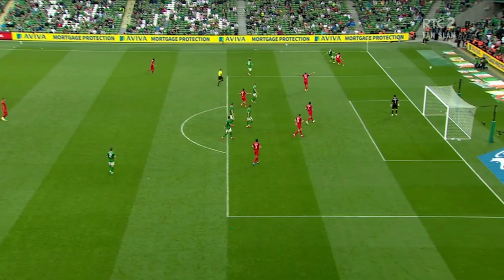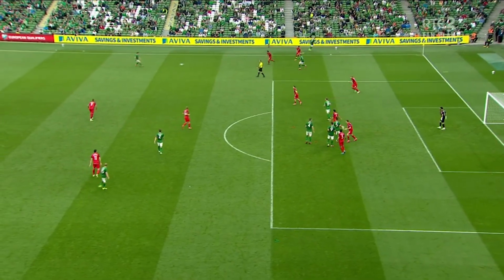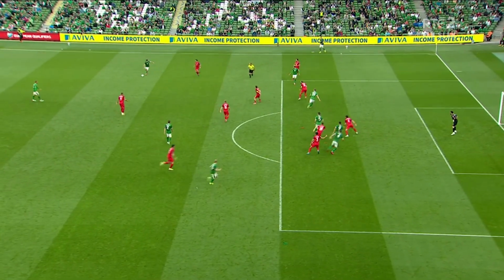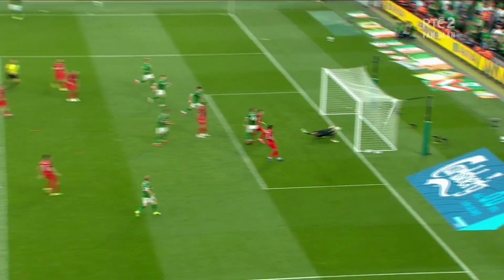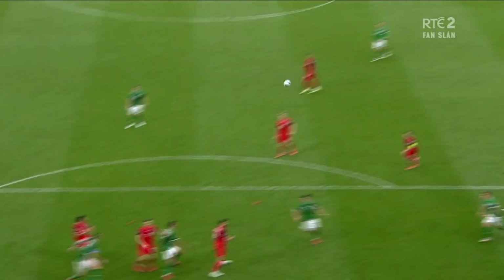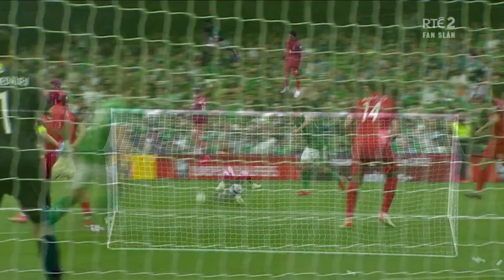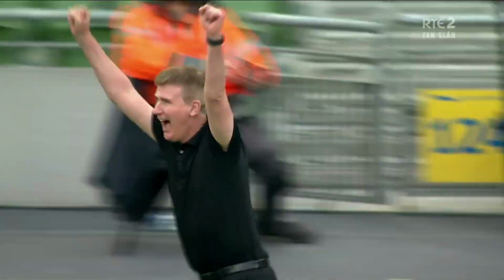Well, that's all about the delivery, isn't it? The quality of the cross. I thought the ball had gone out here, but the assistant referee was in a great position to say it had, and there's the ball delivered in. You can clearly see that Duffy's onside, powers it down the centre of the goal. Nothing the goalkeeper could do to keep this one out. It was all about the quality of the ball from Cullen, the header from Duffy, and eventually Ireland get the goal they deserve in this second half to get them back on level terms.